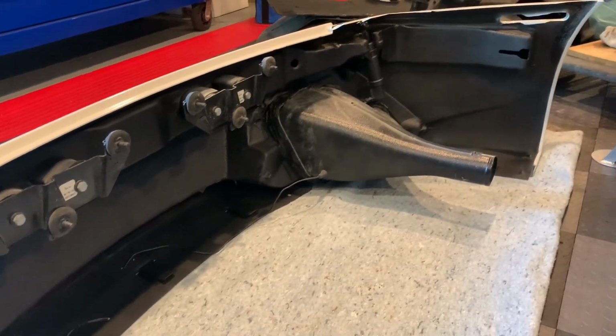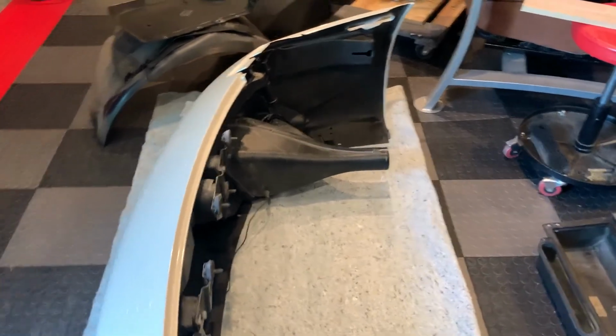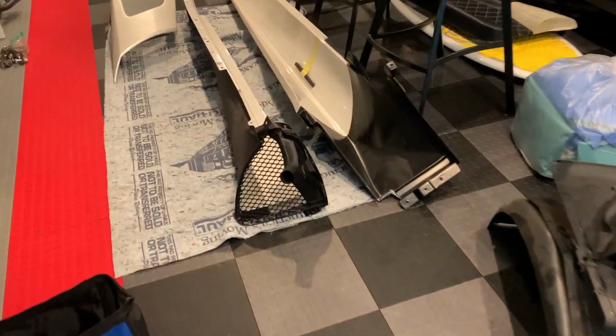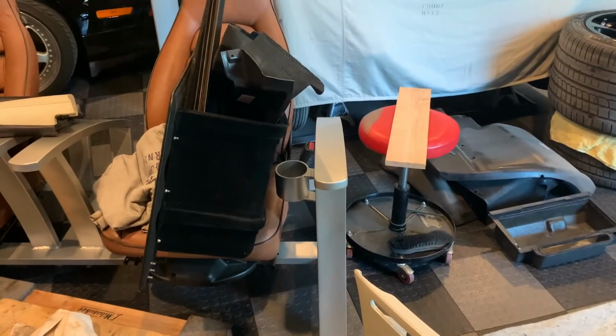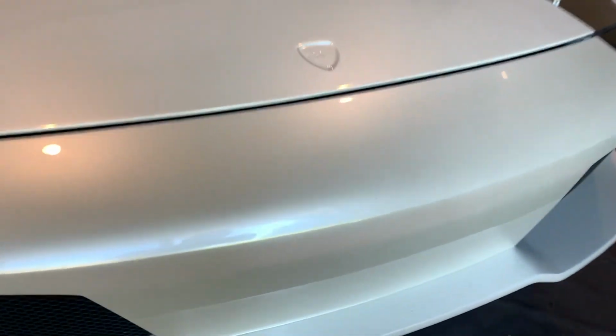This bumper appears to have been painted at one point in time in its life, so that had been taken off. I took off all the wheel liners, which I still need to clean, and then these are the side skirts, front carpeting, some other stuff. And so just wanted to update you. Everything is back together except for the hood ornament.